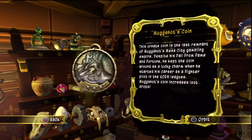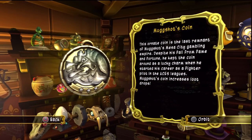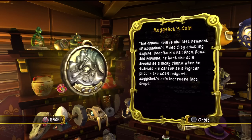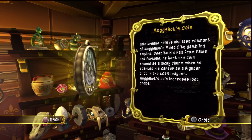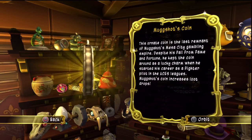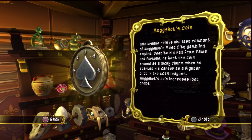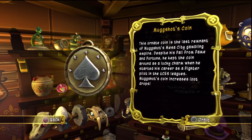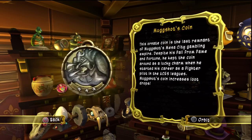Alright, next up, we have Mugshock's coin, and this is also a safe treasure. The ornament coin is the last remnant of Mugshock's Mesa City gambling empire. Despite his fall from fame and fortune, he kept the coin around as a lucky charm when he started his career as a fighter pilot in the Aces League. Mugshock's coin increases loot drops, so this will give you more gold.